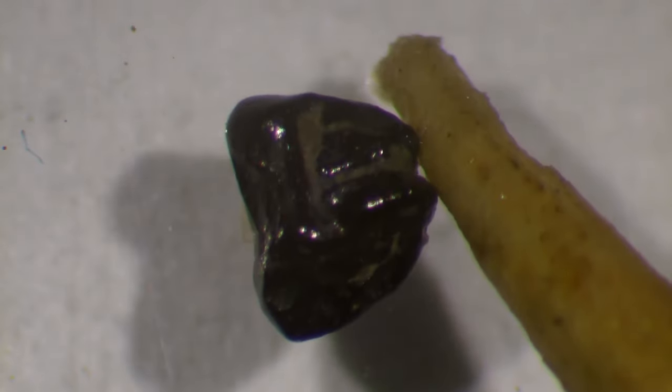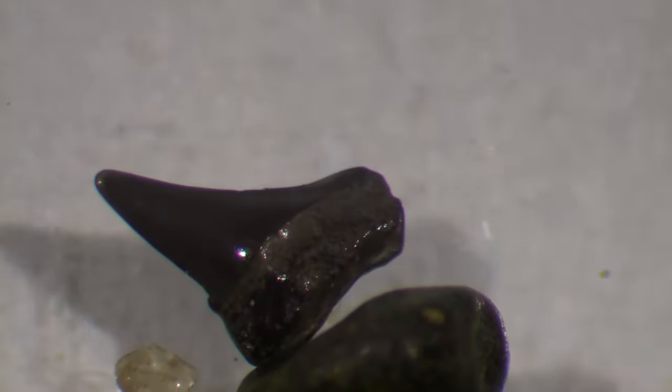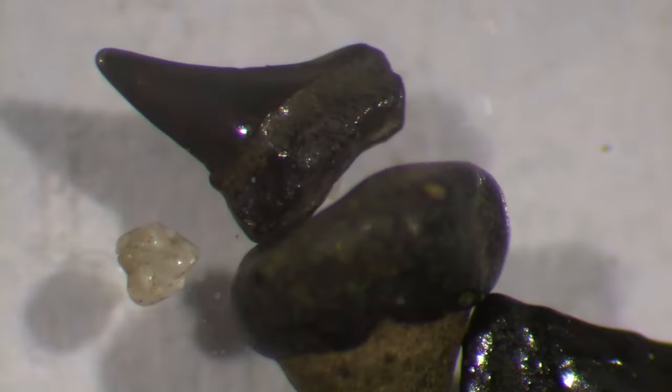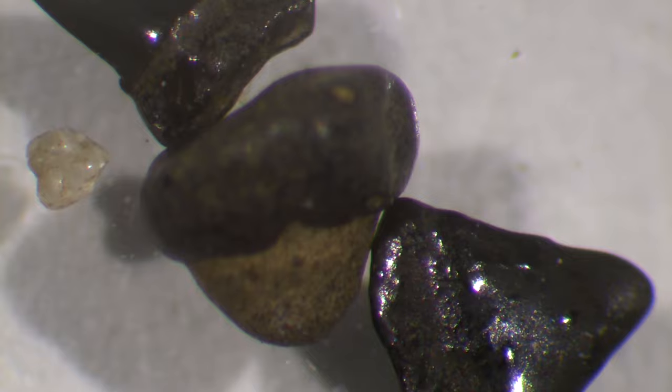You can imagine there's hundreds of these teeth on each ray. And I flip it over, see the other side. Yeah, very interesting shape. There may be some way to assign these to a specific species, but I'm not that far along. And yet another, sort of a normal shape of a shark tooth.